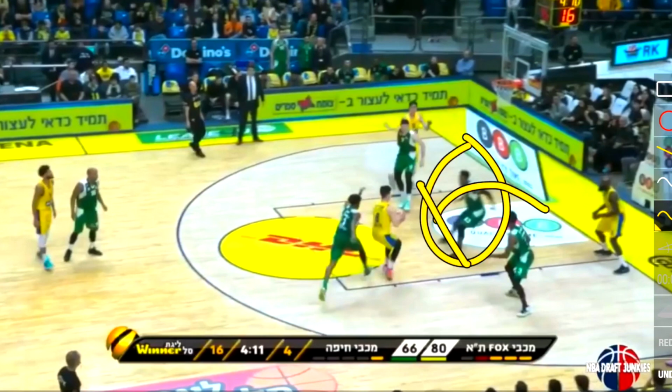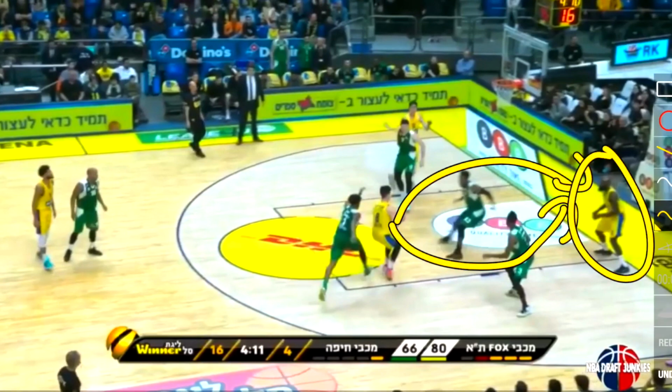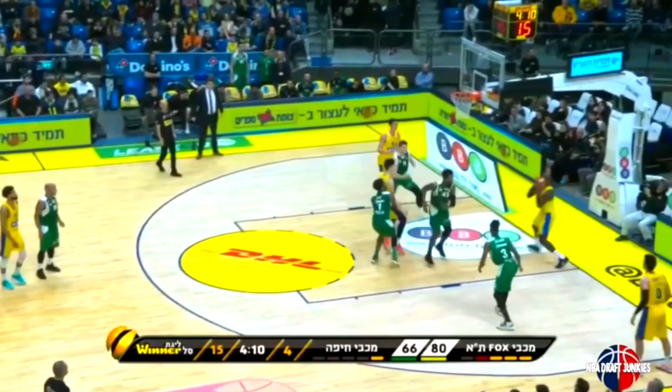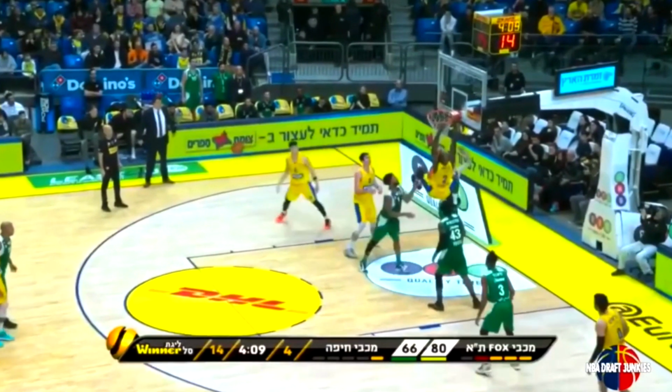What does this do for him? This allows Deni to be able to pass the ball to this player who is playing in what we call, or at least a lot of the older coaches in Canada will call, the Russian spot. And he's able to dump off that pass, and now that player is able to finish with a massive dunk.